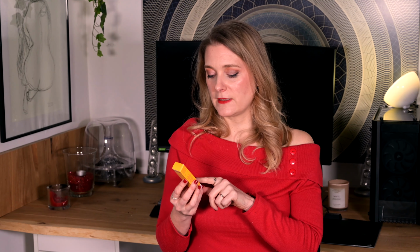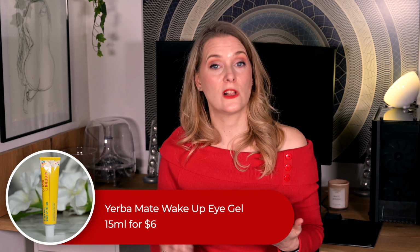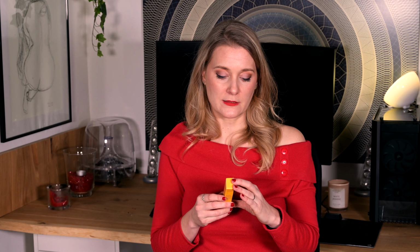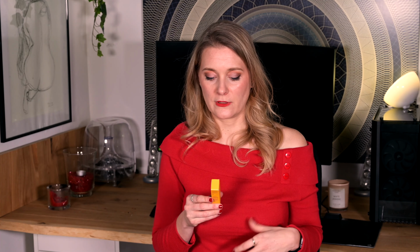Moving on to PR, I received a parcel from Good Molecules. You have heard me talk about that brand a few times already, and I still owe you a cleanser review. And this is their Yerba Mate Wake Up Eye Gel, which is basically eye gel for the mornings. Yerba Mate is from the rainforest of Brazil, rich in antioxidants and polyphenols to help with oxidative stress around the eyes.